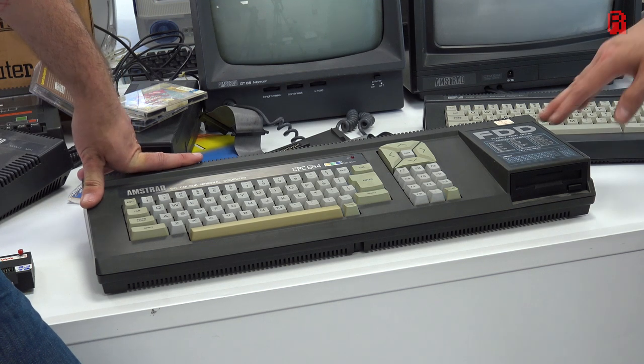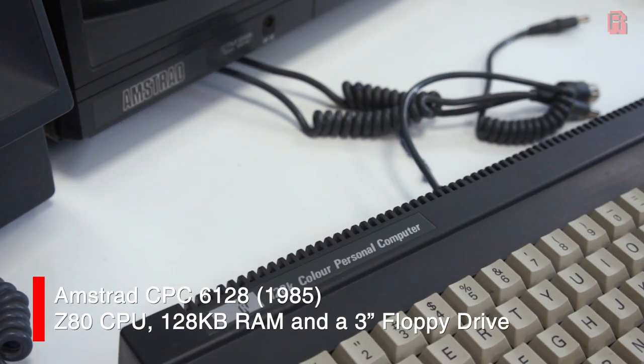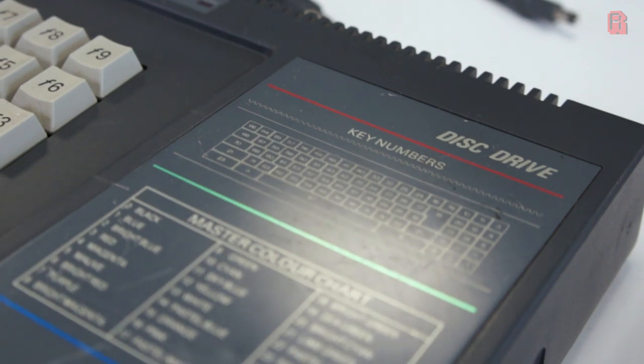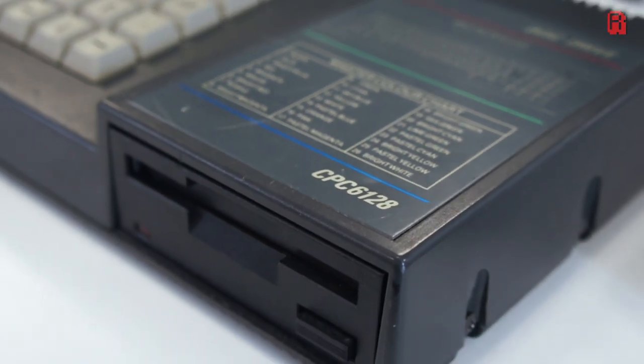Indeed. CPC 6128. The 6128 then, my dream machine in 1985. I couldn't afford this. I stuck with the 464 for quite a few years, but I would have loved one of these, and I did eventually get one last year. I picked one up and we did a trash to treasure on the channel, and it was really nice to work on it and finally have myself a 6128.